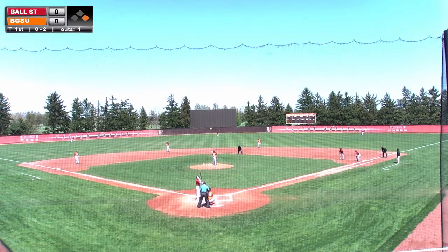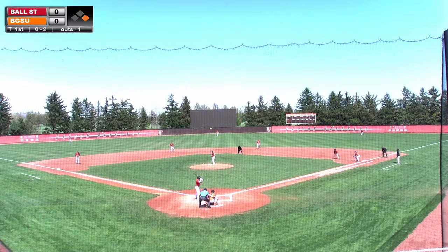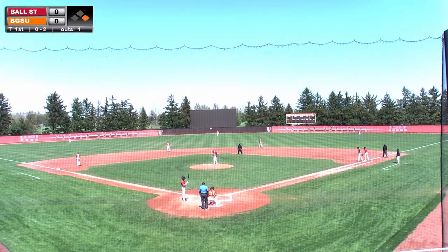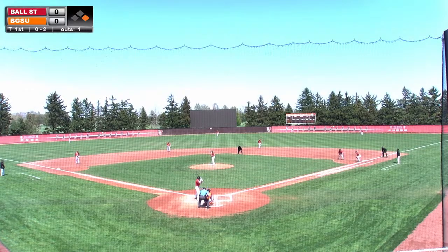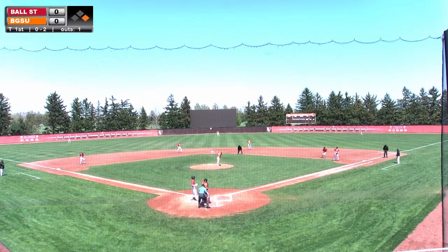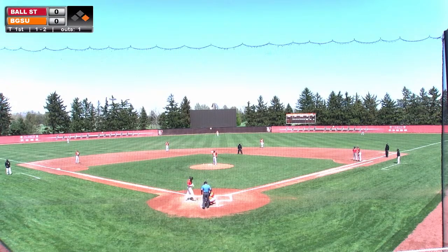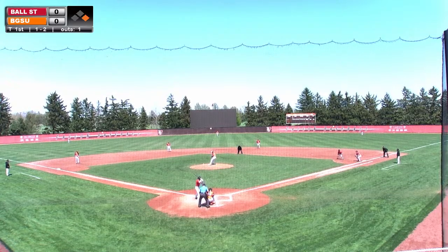Navarro at first, he was hit by a pitch with 1 out. Messina will not get a pitch as they throw to first again. There's a pitch down. Ball 1. One ball, 2 strikes. The count on Ross Messina. Navarro is at first after being hit by a pitch. There's 1 out. Top of the first here.